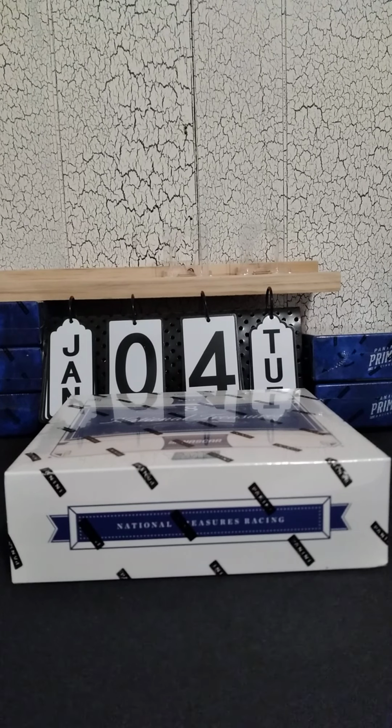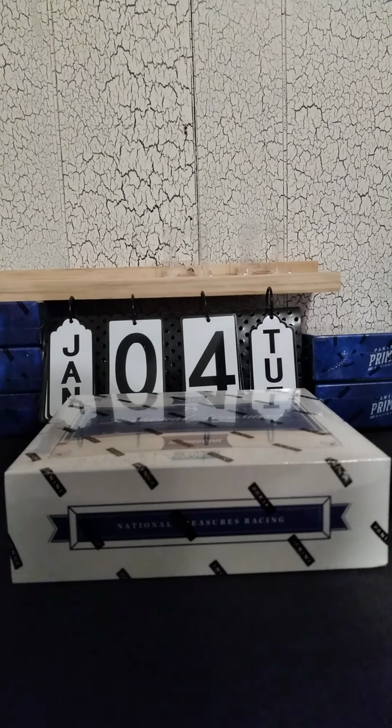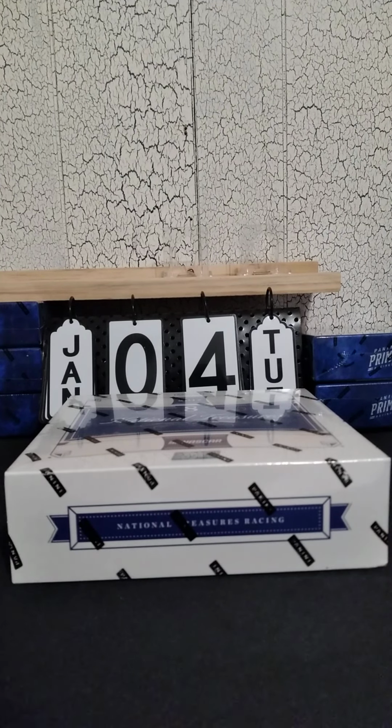If you hear funny noises, it's the wind coming through the window. Just no, that's wind noise. Wind's blowing pretty good.